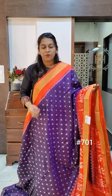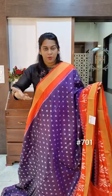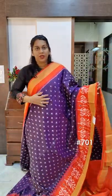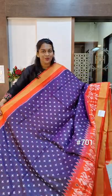If you all don't know, ikkat as an art originated in Indonesia, and it came to India many years ago. This particular type of tie and dye weaving happens in Gujarat, the sarees which we call patola, and it also happens in the south, which is Pochampally. Okay, just a bit of information for all of you.